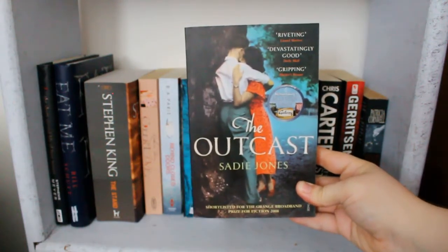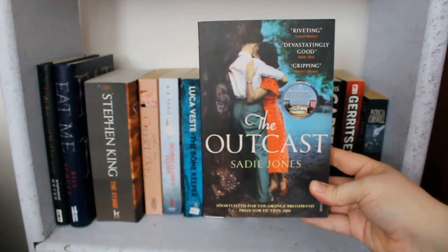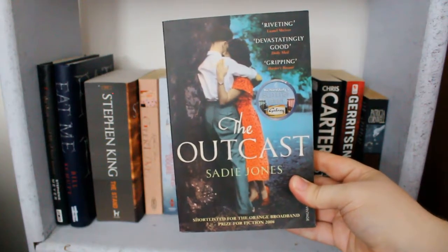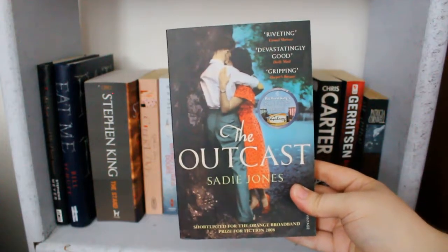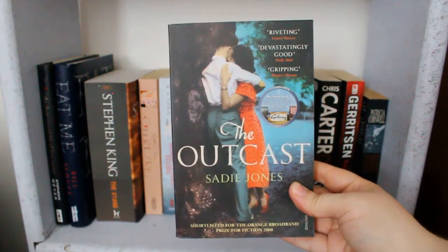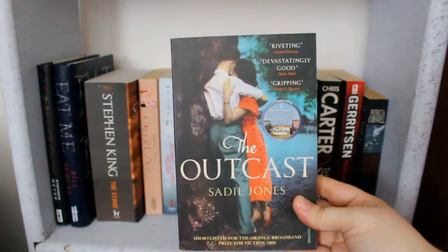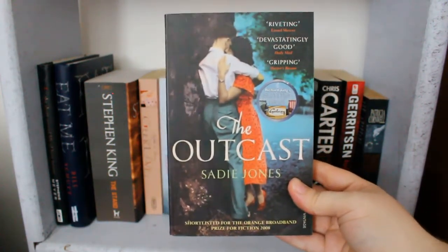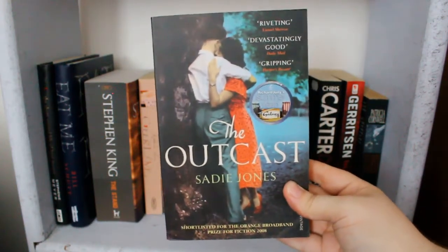Next up we have The Outcast by Sadie Jones. This is one I'm particularly excited about. So this follows 2 different timelines, I believe. The first timeline is the present, which is set in 1957, and it follows a 19-year-old boy named Lewis Aldridge, who is travelling back to meet his 15-year-old, I think, girlfriend, I'm assuming, who's named Kit Carmichael, and it also follows the same sort of situation, but 19 years previously, when his parents met after the Second World War. Again, this is historical fiction.